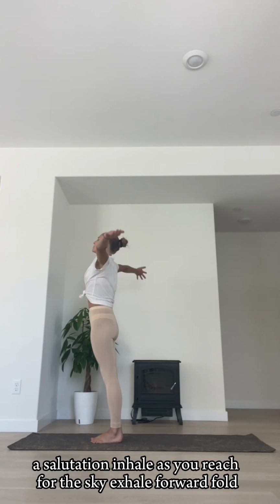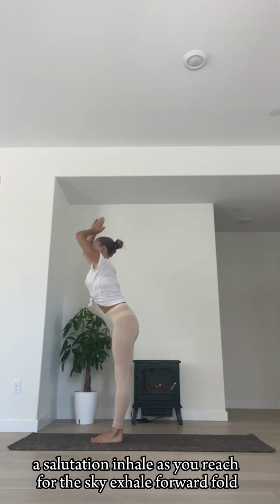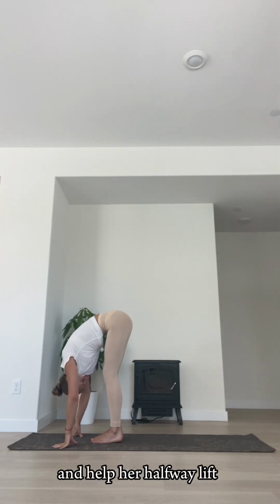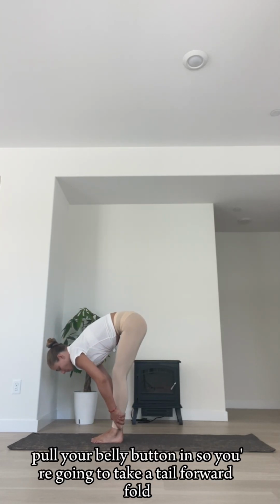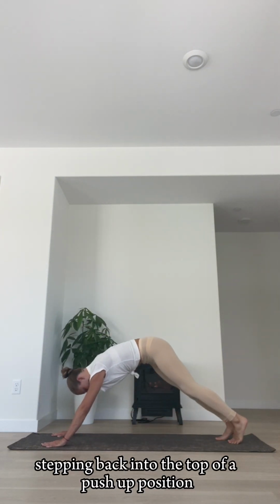Inhale as you reach for the sky. Exhale, forward fold. Inhale for halfway lift, bringing your hands above or below the knees. Lift your chest away from your thighs. Pull your belly button in. Exhale, forward fold. Stepping back into the top of a push-up position.